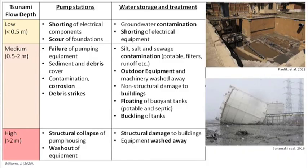And lastly, I'm not going to go into the treatment and storage. That's very similar to the fuel tanks, but pump stations are similar to substations where outdoor components are particularly susceptible to damage, and interior components are less susceptible.